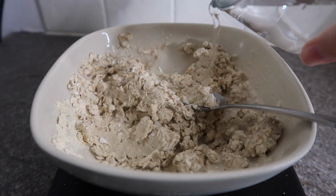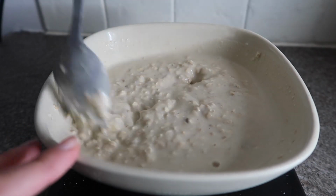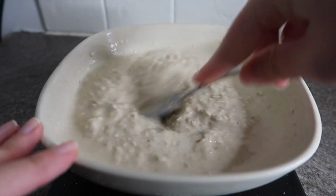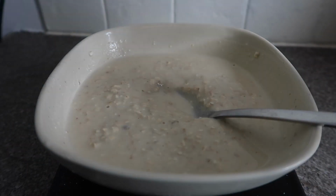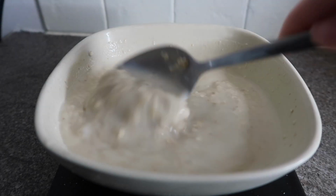And then I also mix in some tap water as well, just to get to the right kind of consistency. I microwave that. Honestly, I just eyeball it. I think it probably ends up being a minute or so, and then I stir it, and then I pop it in for another 30 seconds, just until it's the right texture.